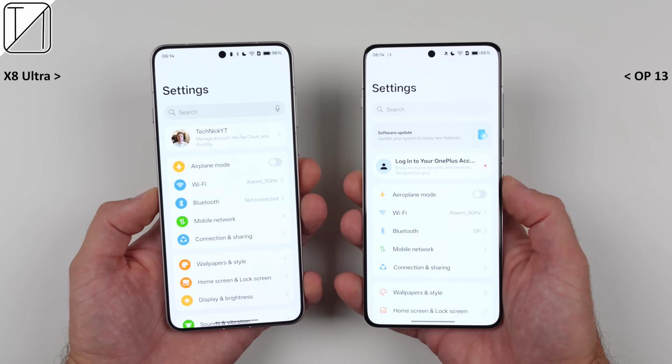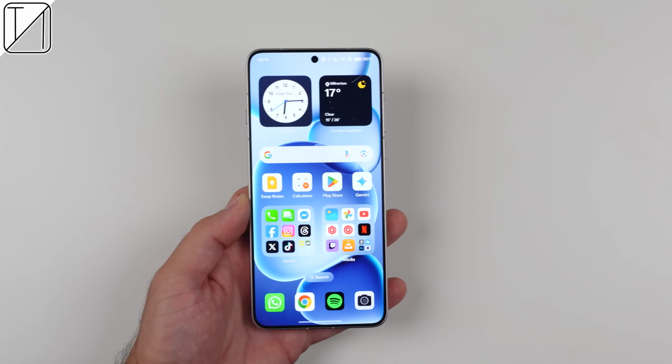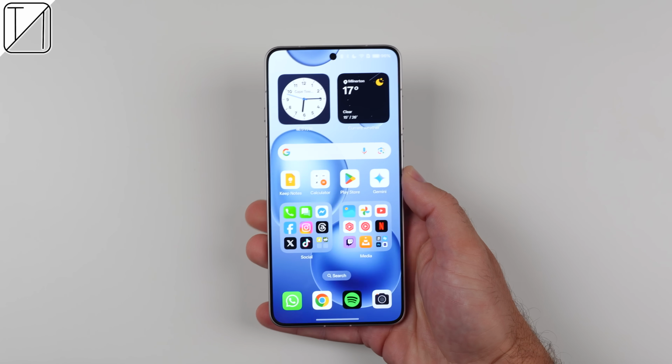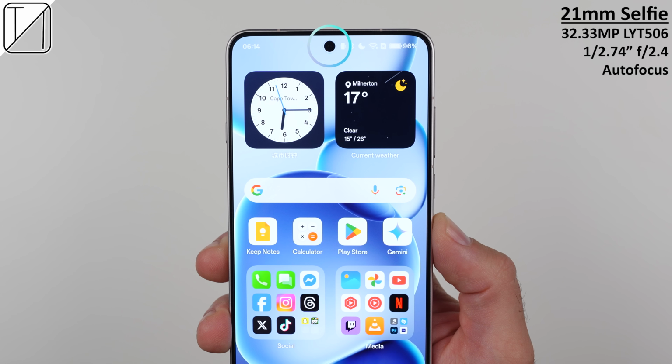Just like the OnePlus, we also get an ultrasonic fingerprint sensor this time, so it just takes a tap to unlock. And just like last year's Ultra, the Find X8 Ultra uses the exact same 32 megapixel selfie camera. So it relies on the same LYT506 sensor as the X7 Ultra, which is quite a bit better than the IMX615 sensor seen in the X8 Pro and OnePlus 13.